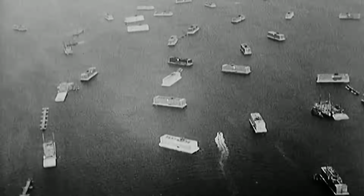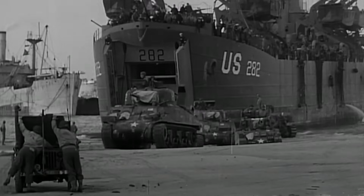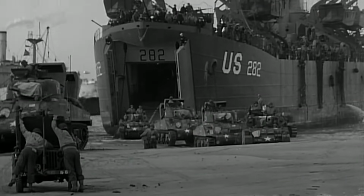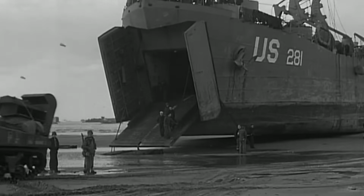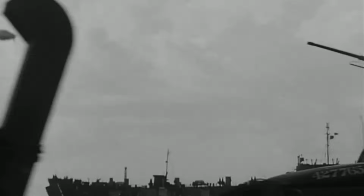To solve this problem, Allied forces developed artificial mulberry harbors and a piping system to provide fuel straight across the English Channel. Tanks played a very important role in the operation. They would cover the infantry and help with the advance. But how do you deploy vehicles at the same time as the infantry? How could these heavy vehicles traverse the beaches and German engineering structures? The tanks were modified with additional modules for this purpose.